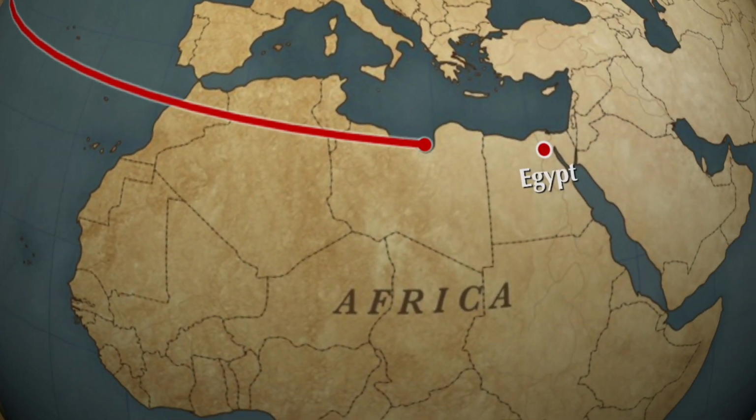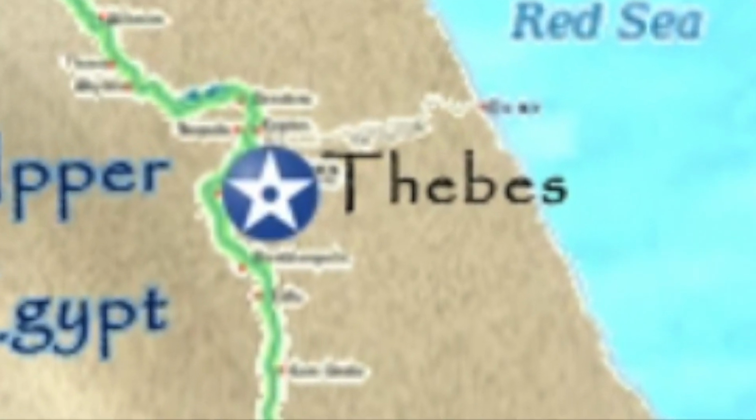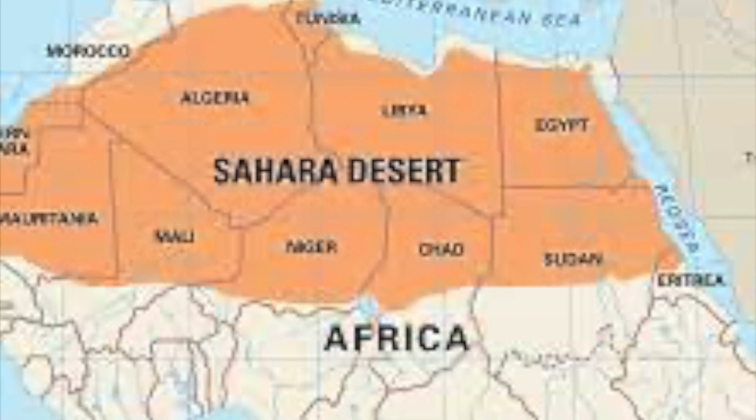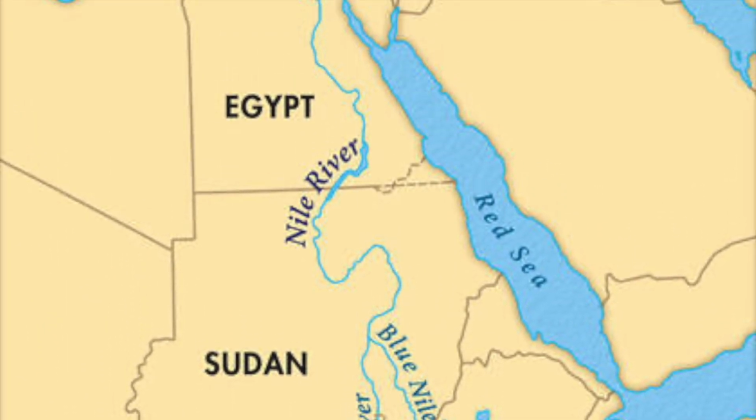Northeastern Africa and parts of Asia to Egypt. Egypt is split into two regions, Upper Egypt with its capital being Thebes and Lower Egypt with its capital being Memphis. Egypt is made up mostly of the hot Sahara Desert with its only source of water being the Nile River, which ends in the Nile Delta and feeds into the Mediterranean Sea.